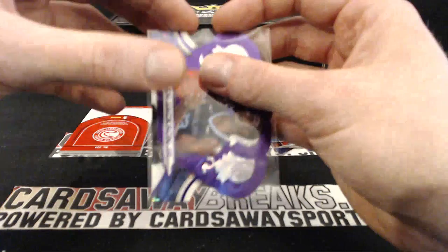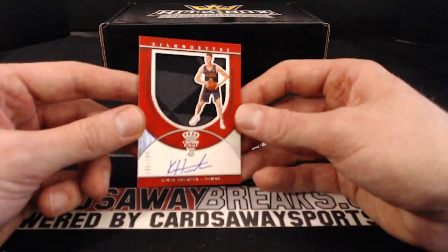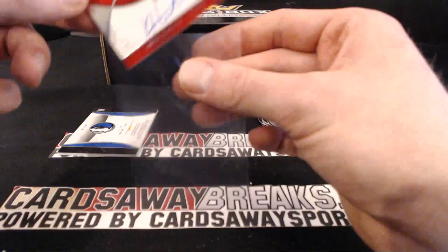And just did it again. Now it's doing it again. I don't know. Here we go, Hawks. Bam! Look at that silhouette. Number to 199 on card, Kevin Huerter. Beautiful. ATL, baby. Hawks, David C. On card silhouette, numbered 199. Beautiful. There we go, Hawks.